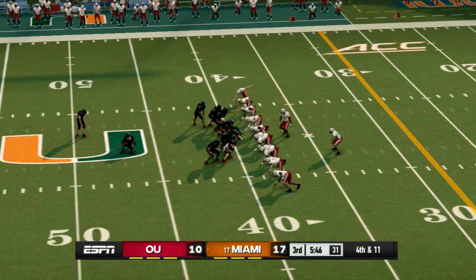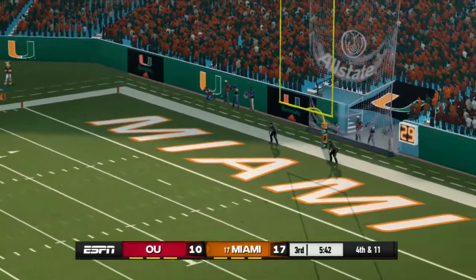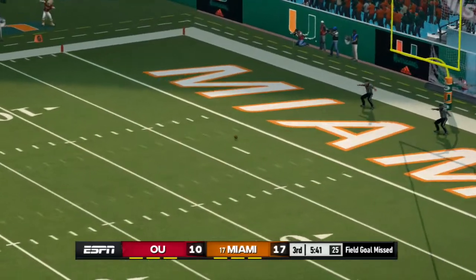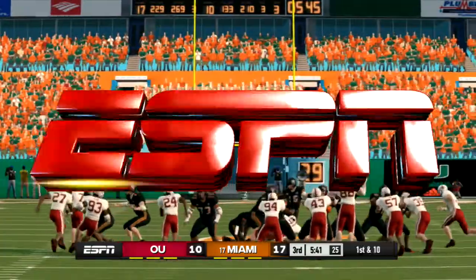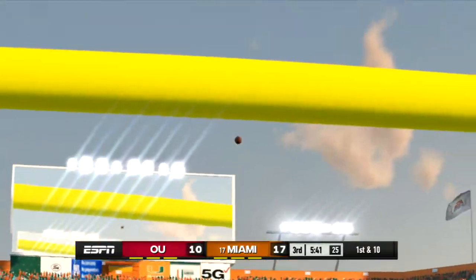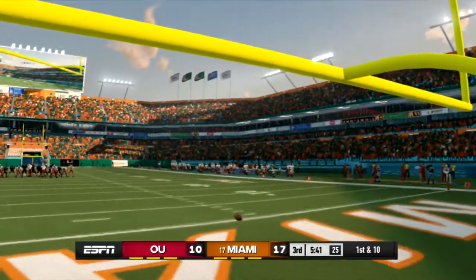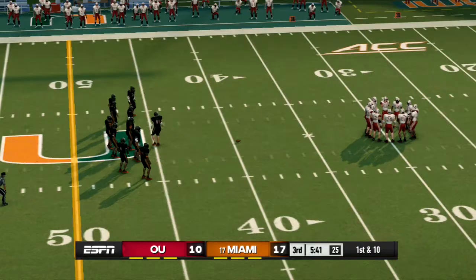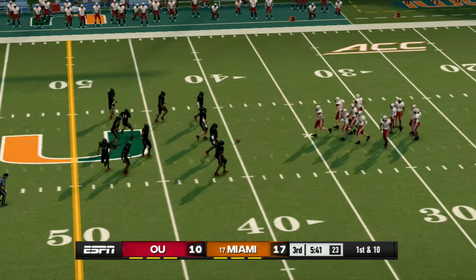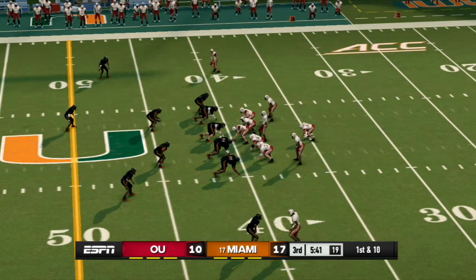Miami is hoping to make this a two-score game. It's up, and it's off the crossbar. No good. This deficit can be easily overcome, sure. But they have to be thinking if they don't get something going on this series, the burden is going to be felt by their defense.